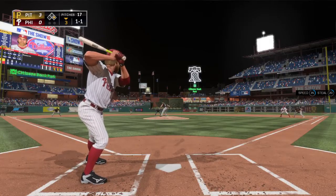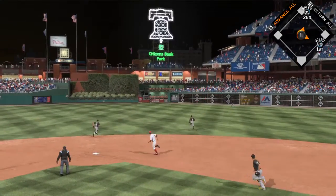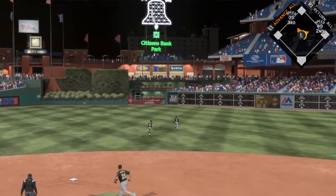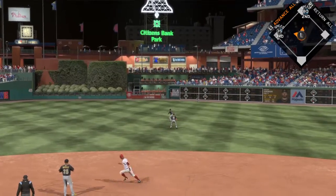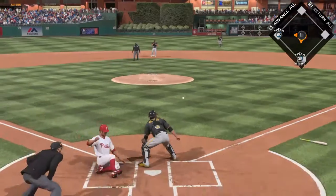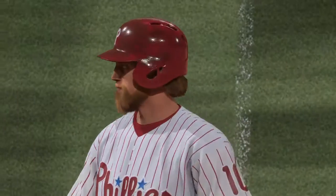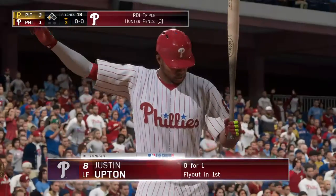One and one, here it is. Stung into the gap in right center for what should be extra bases. Around third and being waved on home. And a relay home. And he is in there with their first run, and it's cut to 3-1 now.